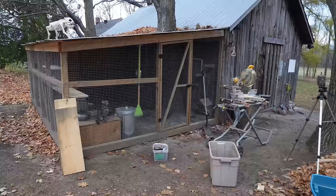The pickeroon is a new tool that I picked up, and it's just really a big pick that's supposed to prevent me from having to bend to physically pick up the logs, and it works like a charm.